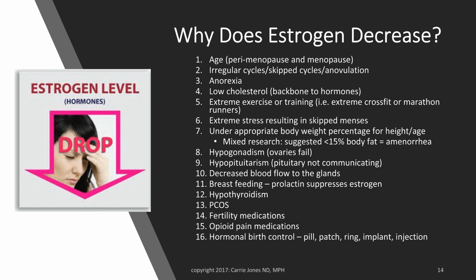So, why does estrogen decrease? What would cause it? Well, of course, over time, as a woman ages and becomes perimenopausal into menopausal, her estrogen naturally goes down. If she's having irregular cycles or she's skipping cycles or she's not ovulating, now most people would think, well, then shouldn't she be estrogen dominant? Not necessarily. If the ovaries just aren't working that well at all, she's not going to make any hormone, including estrogen. Anorexia. Anorexic women tend to lose their cycle and therefore their estrogen decreases.